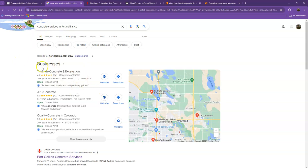Let's start off with the first one. So these are what we call the map pack. And of course, this is something wherein you really would like to be on since these are the ones that get a lot of attention, a lot of traffic, and are easier to find.